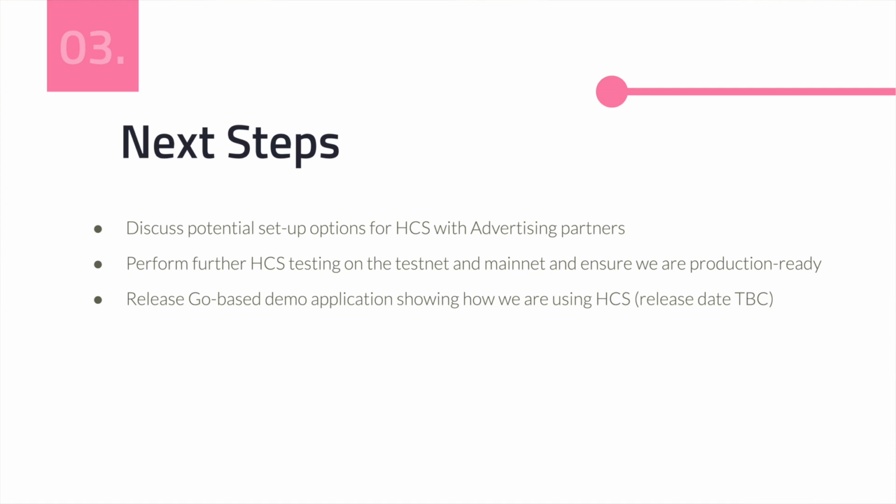We need to perform further testing of the Hedera Consensus Service on the testnet and the mainnet to ensure that we're truly production ready. So we've done quite limited testing up to now on the preview network, but we're really looking forward to getting on the test network and opening up the throttle and letting things fly.